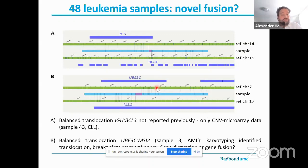In the second case, the translocation was found between chromosome 7 and 17 by classical karyotyping. And that was the only aberration present in this individual as a somatic change. But the resolution of karyotyping is never sufficient to dive into the details. And now we know that there's a translocation between the 2 gene loci, UBE3C and MSI2. As such, it's now interesting to follow up, ideally on RNA of this individual sample, to understand whether that is a gene disruption for one of the 2 genes or both, or maybe even a gene fusion.